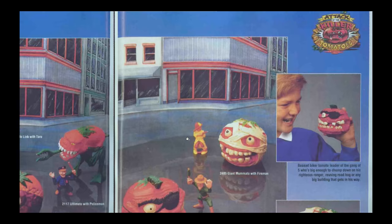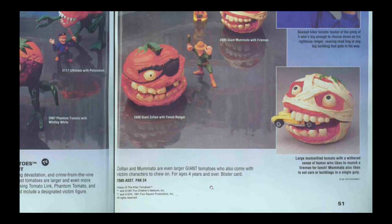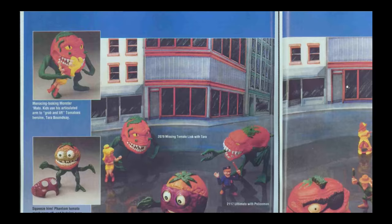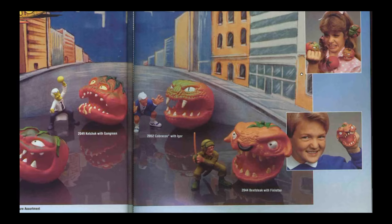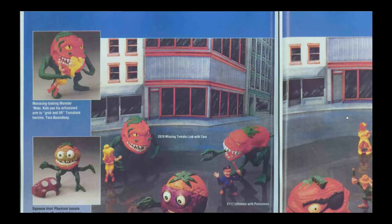Giant Mamito, giant Zoltan with the Forest Ranger. Zoltan and Mamito are even larger tomatoes, also come with victim characters to chew on. So I guess these are twice as large as the other ones. They don't look that big, they're a little bit bigger, but not that much.